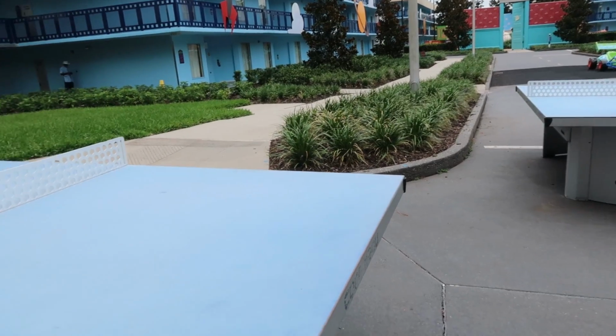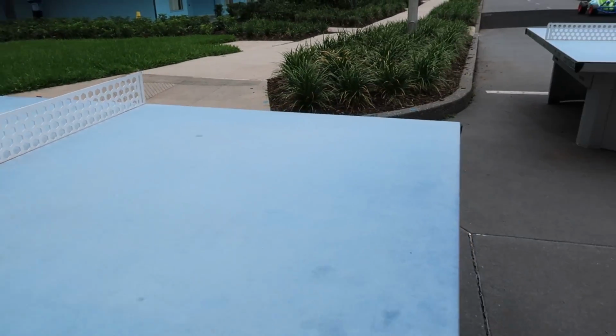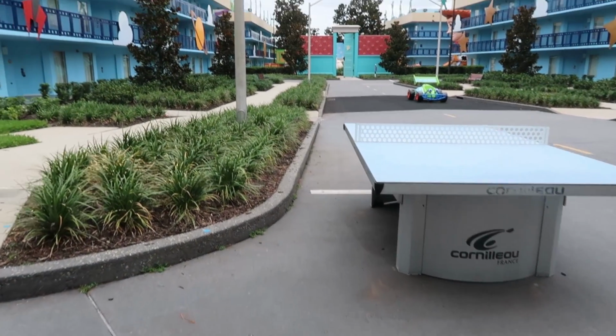We also have ping pong tables out here. I see the paddles, I don't see the ball. You might have to go ask a cast member for the ball. Probably something that gets lost a lot.